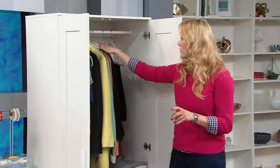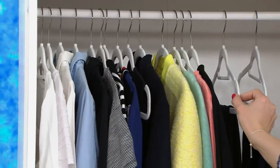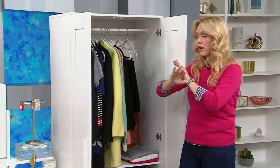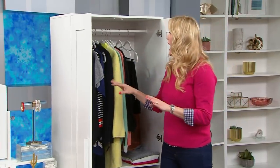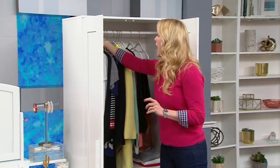So the basics to start off with, and the hangers here. Do you see how all these hangers match, all the same kind? These are those velvety or flocked hangers. They have a skinny profile. They are by far the best hangers to have in your closet. And if you can get them all the same color, do that. Make a choice to make things look pretty, pleasing to the eye.